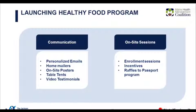So the way the Healthy Food Program got launched was in partnership with the JAXFIT team, which was a combination of several levels of communication that was triggered to members. The first and foremost was sending out personalized emails to all the JAX employees, educating them about the benefit of the program, and the JAX team also sent out mailers to employees' home addresses. The mailers were primarily designed towards addressing the employee and their family, because many times the employee may not be the primary shopper, and so it was very important to include the family in the overall wellness endeavor.